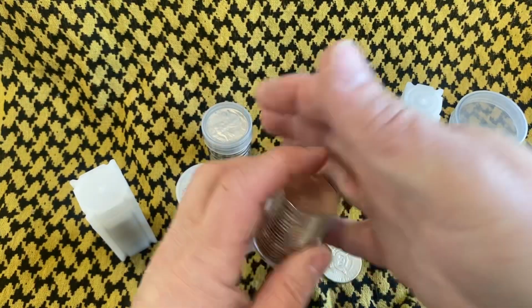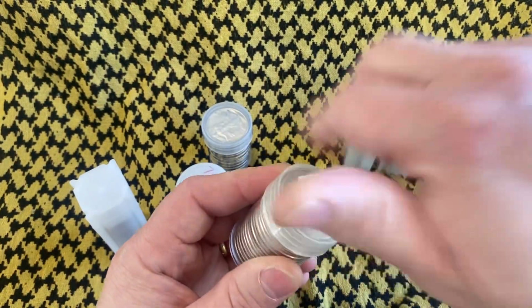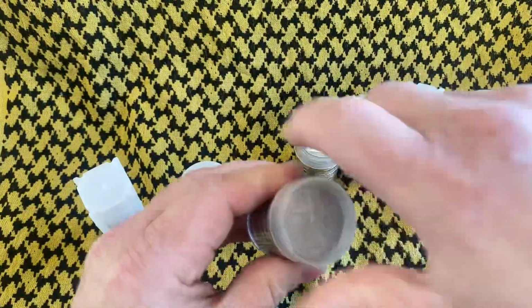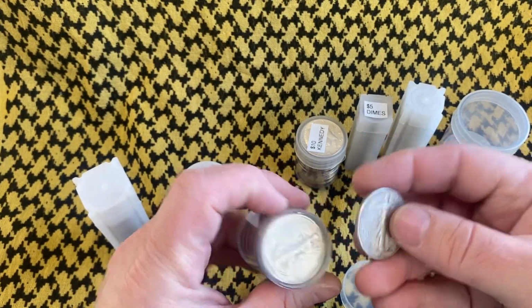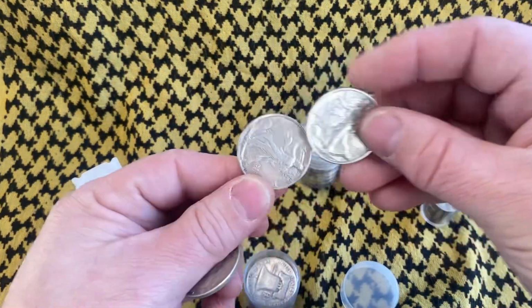Well, I need to find some more. I'll still be buying this. I'm going to buy it all the way until it becomes unaffordable. Here's some more halves. I put this one on top so I don't... How many of these do I have? I've only got 2 of these here.